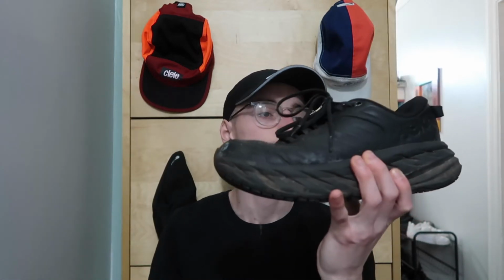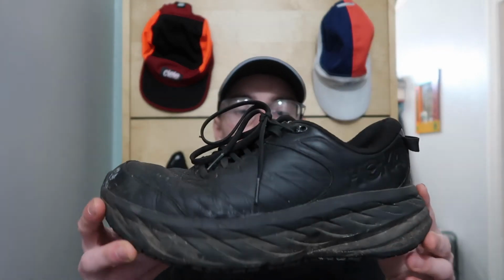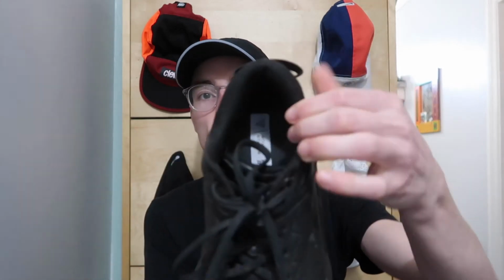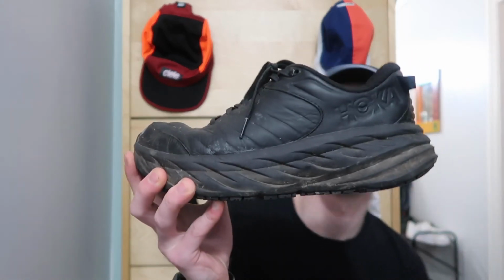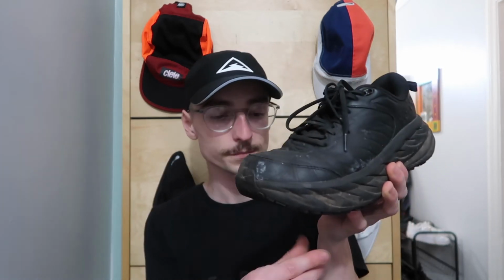Okay, so my fourth category of running shoe is recovery. So I brought these absolute beasts, which I wear when I'm at work. They're Hoka Bondi, like the leather version, I believe. Super cushioned, super plush. So if you're on your feet all day, like I am when I'm at work, I wear these shoes to really, it's almost like putting your feet in cushions. It just protects your legs, lets them recover, reduces impact while you're at work.